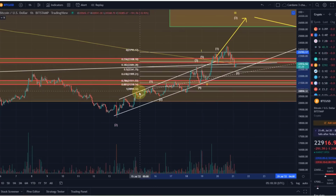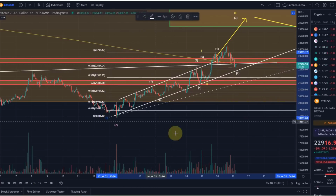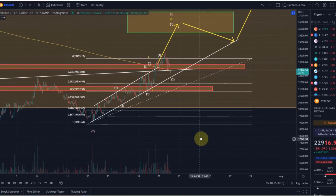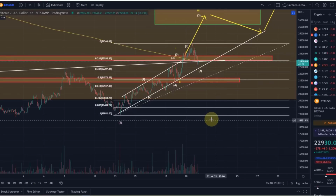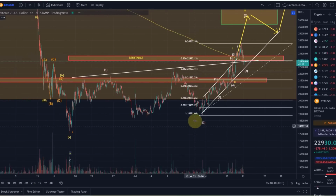Okay, I can show you what kind of retracement that would mean. So just that you're prepared, should we not turn around at the 61.8% fib level, this could take us into the region between 21.5 and 20.9K, maybe even lower. So this is unfortunately the situation here.